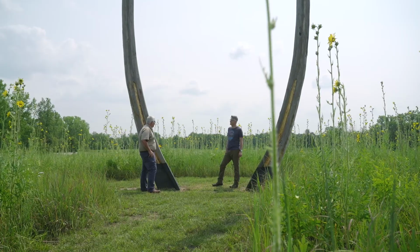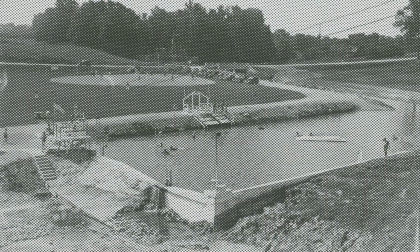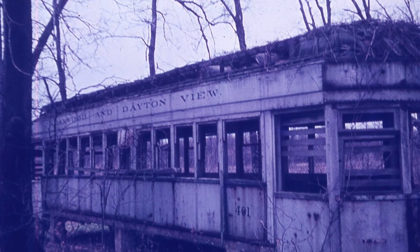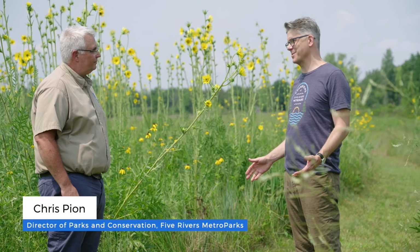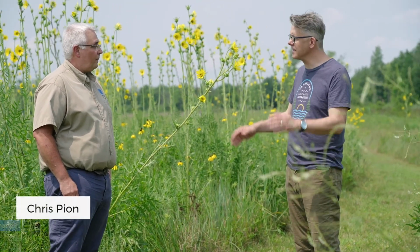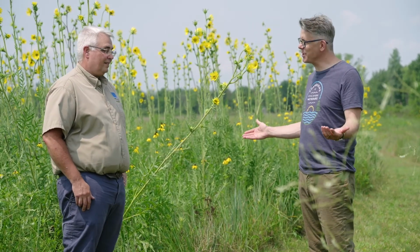We head to Possum Creek, where the land was once home to the Oregon Forest Park. Remains from a pool, a dance hall, and 3 streetcars are hidden on the forest floor. I am so excited today to be here at Possum Creek. This place is fabulous. There's so much to see and do, lakes and ponds and whatnot, but most of all, this fabulous prairie. What can you tell me about this prairie?